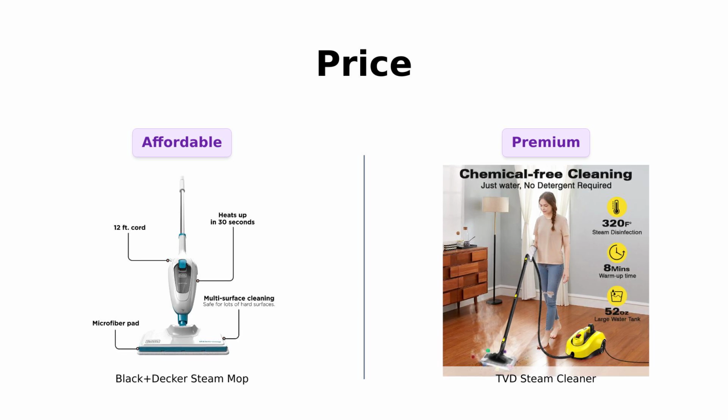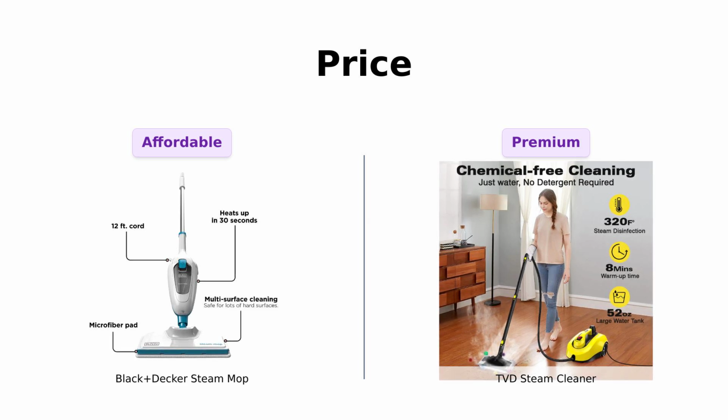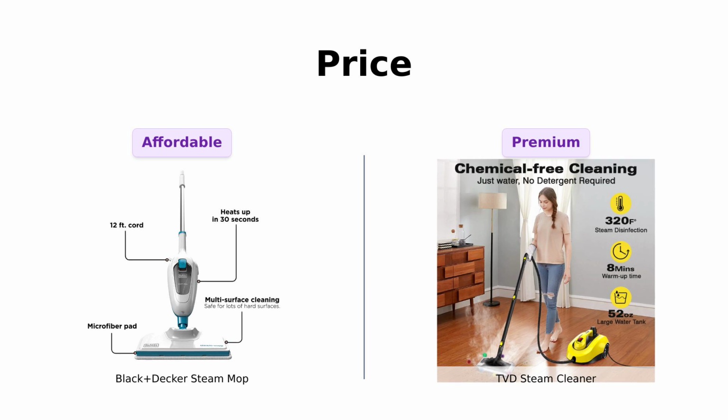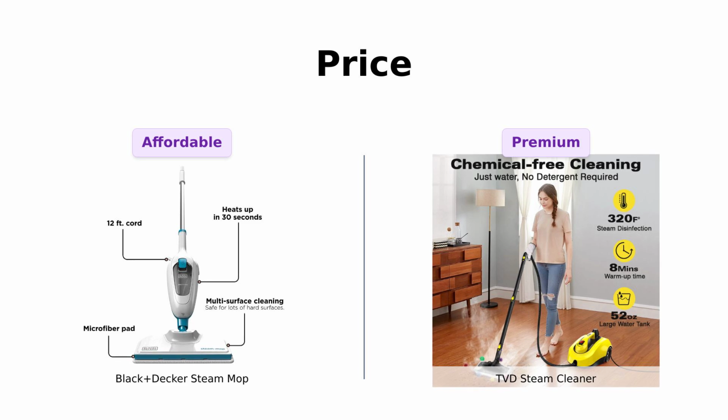In contrast, the TVD Steam Cleaner comes in at a significantly higher price of $179. However, many users highlight the quality and versatility of the TVD, suggesting that it could be worth the investment for serious cleaning tasks. So while the BLACK+DECKER is a steal, the TVD promises more features for a higher cost.